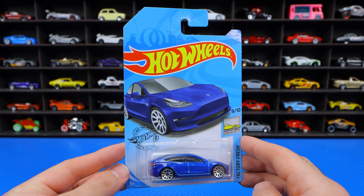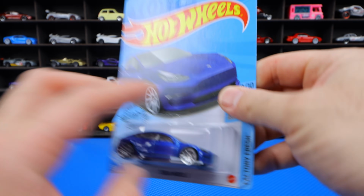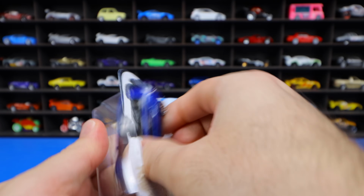Tesla Model 3 in blue. Fun fact, this is my car in real life. I bet you guys didn't know that, but here you go. We've got the Hot Wheels variation of it. And let's go ahead and open this one up.